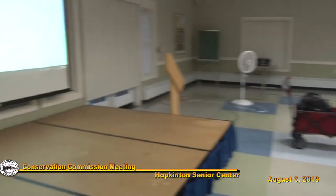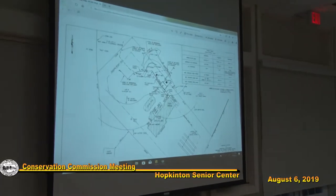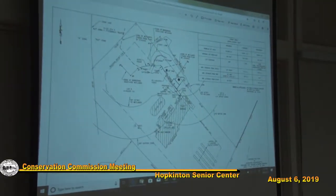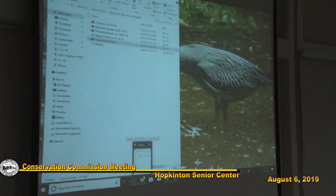We have a shed that you want to put on the property? Yes, correct. It's in lawn area currently? It is. But we wanted to bring up some of the old information via the commission's review. So basically, you've got the old wetland line here, and then you've got a new delineated wetland here. Did you have a scalable plan?